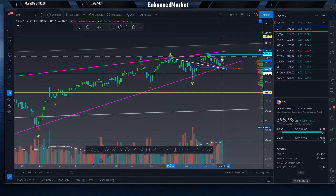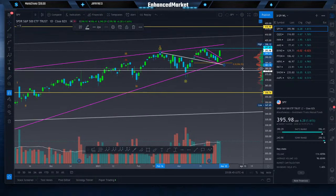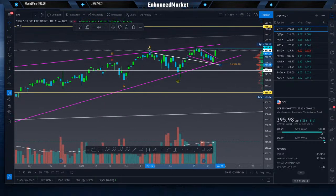Okay, now we are approaching all-time highs. So if we can break above this 398.12 level, which is the all-time high on SPY, I would love to play calls. That is the level that I am looking for. That is the level I will play calls above. Now to the downside, I want to hold this previous high. This is the previous all-time high on SPY, that 394 region.